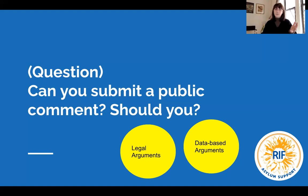And in the final version of the rule, they have to acknowledge we received a lot of comments from people that are against this rule. But they don't necessarily have to look deeper into it, nor is it necessarily going to put them in a position where they might have to shift what they're going to do on the rule. So for example, if I say, I'm a member of the public and I don't believe in this rule because I believe it is going to harm asylum seekers, period, sign my name, they'll say, check, okay, we received another comment against the rule. But what are they going to do with that? I haven't given them a lot to do with that.